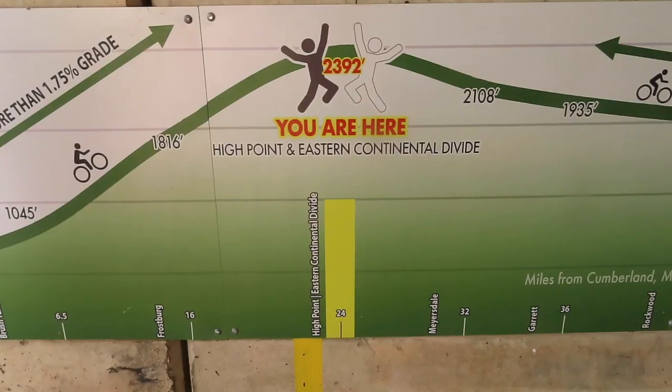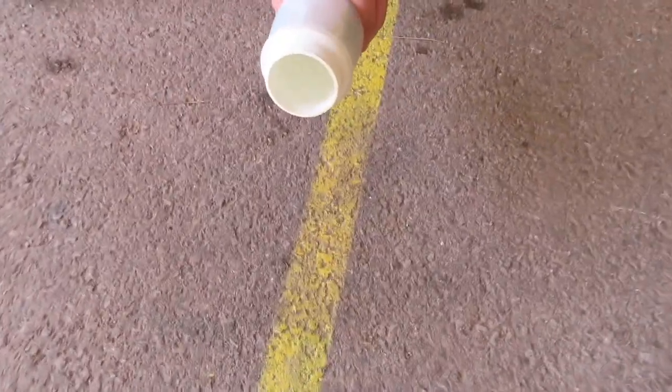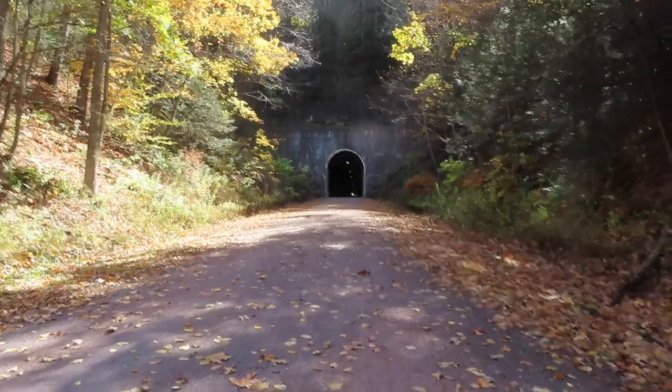Here he is. All right, we're at the Eastern Continental Divide, so Logan's going to pour a drop of water. All right. So you guys head to the Gulf of Mexico. You guys head to the Chesapeake Bay. See ya. All right, science experiment over, lunch over, photo ops over. Time to head on down.